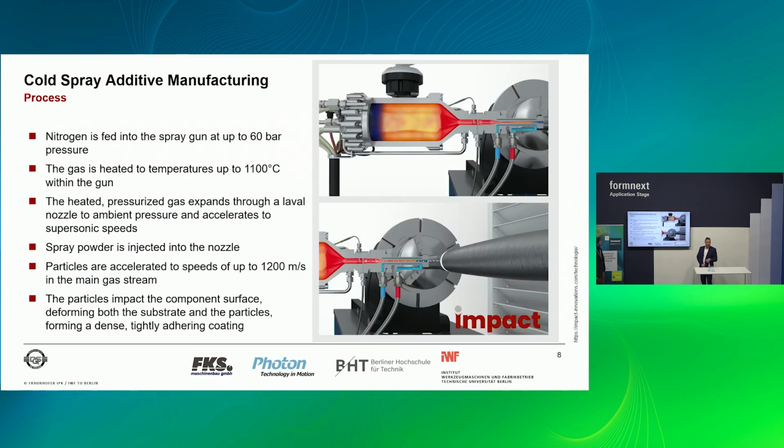So I would like to focus here a little bit more on the cold spray part of the process chain. How does this process work and what are the principles? We see this cold spray gun, which is the tool in this process and the main part, which is basically a pressurized cylinder which is thrown through by a carrier gas, a process gas. In our case, it's nitrogen, which is loaded up with thermal energy up to 1,100 degrees Celsius and pressurized with up to 60 bars of pressure.